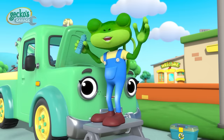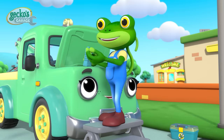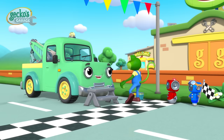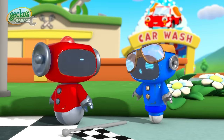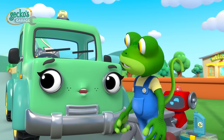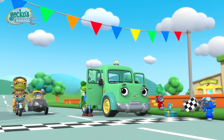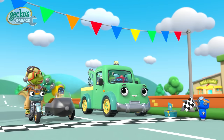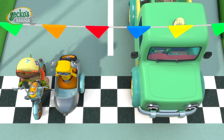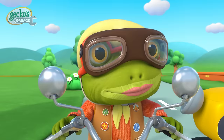Hello, everyone. Today is the Gecko Grand Prix. Tilly's filters are clean and her engine is topped up with oil. You should be faster than ever now. Grandma Gecko wins the trophy every year. She's the best ever. Good luck, dear. Try to keep up. We closed the road all the way to the beach. So let's race!